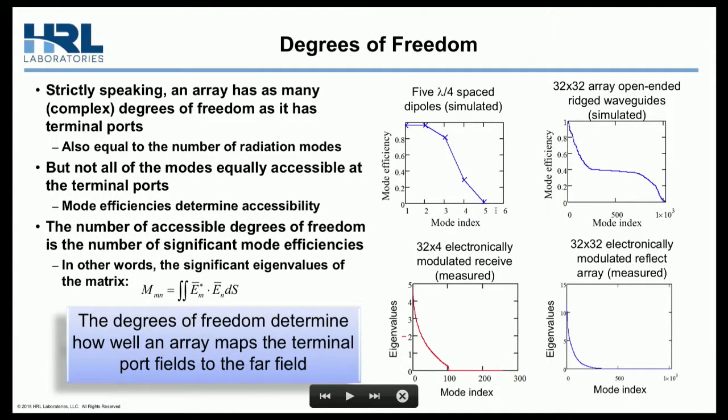Now, these are from measured data. This is a 32 by 4 electronically modulated receive antenna, measured data. There should be about 128 modes. We have probably about 70 modes here that are reasonably efficient, and I'll talk about that later too. And this is the 1,000 element array measured. There are not very many modes here. One of the reasons is that we measured over a restricted field of view. When you do this computation, these overlap integrals over a restricted field of view, you essentially count the number of modes that are within that field of view and exclude those outside of it. So that's another handy thing.